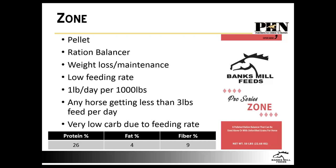Percentages really mean nothing unless they're attached to an amount. I could write 100% on the screen, but it means nothing to you unless I attach it to an amount. What, 100% of a mouse? Well, that's not very much. 100% of a jumbo jet? No, that's a lot. So 26% of 1 pound, well, it's a hair over 4 ounces. That's really not much when we're looking at the grand scheme of horse feeding.